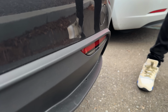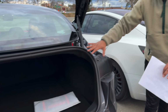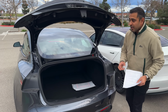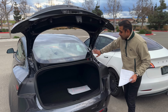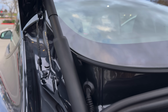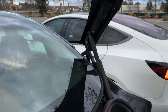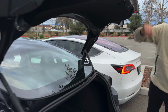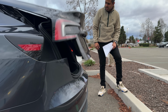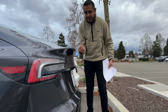The other big thing is that originally the Model 3 did not have a power trunk. It got upgraded to a power trunk on the old Model 3, but now with the new Model 3, they've actually added two power struts. The previous Gen 1 only had one. So I think redundancy, better opening and closing, it definitely felt better. Let's check out closing that. Yeah, and I like how it closes and it just sucks it back in.